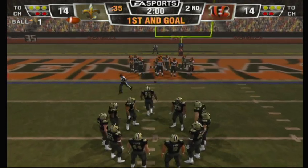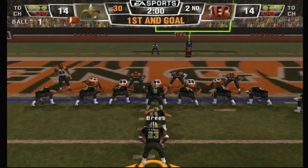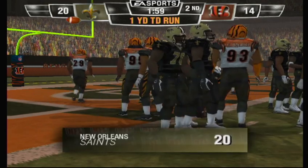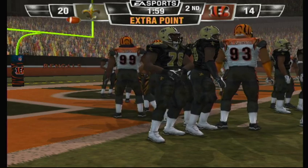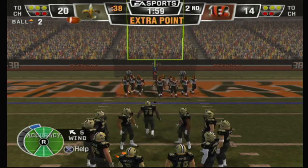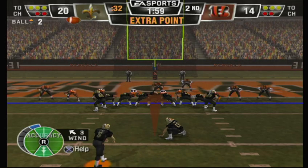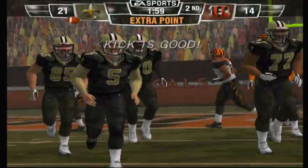It's first down and goal. They can't catch him. He's in for the score. Touchdown, Saints. Adds the extra point.